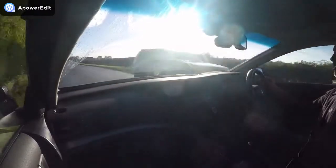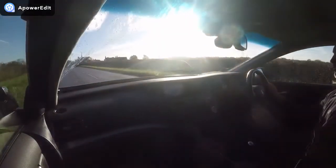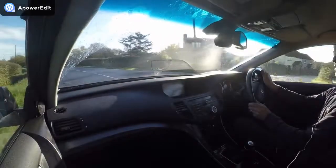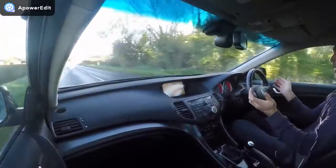So in terms of powertrain of the car, engine, gearbox, clutch, absolutely faultless. They're as close to perfect as you could ever expect to get. Steering on the car, there's no vibrations coming back through it. Track's nice and straight. You've got a nice weighting to the helm.